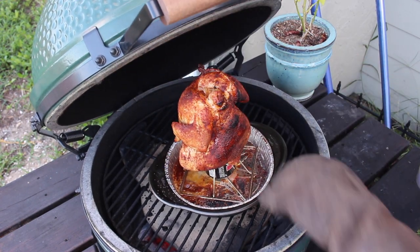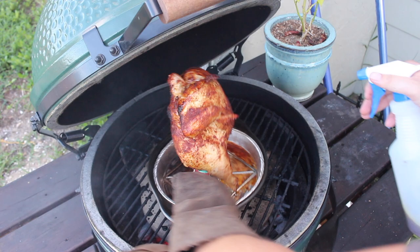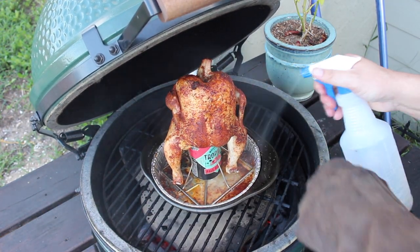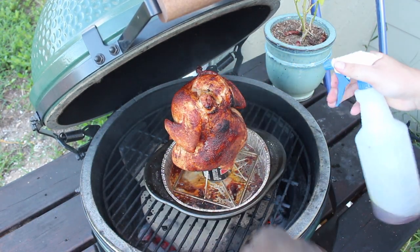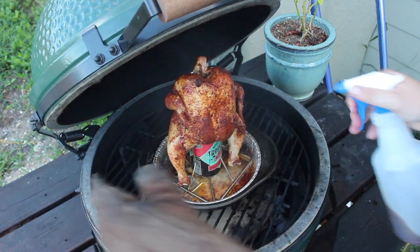All right, oh, it's looking good. We're gonna keep basting, turning, about every 20 minutes or so. Still got about 40 minutes left. I'll rotate this and put this towards the front now. Close it back up.